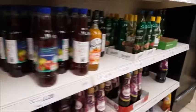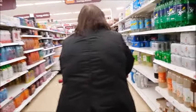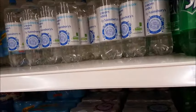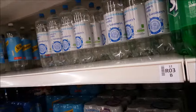We've got all our squashes. I'm 60 in there in Tesco. They're £1 a bottle, Dr. Pepper. Oh, the Dr. Pepper, yeah. So I need lemon. I only like soda, like. I don't think I like it. I can't remember. It's got like a funny smell.